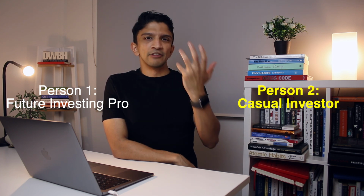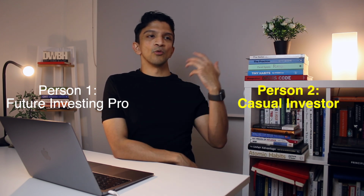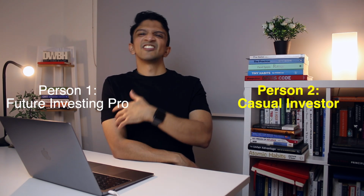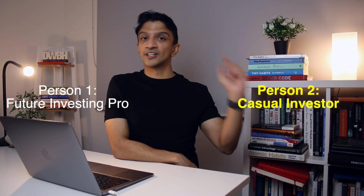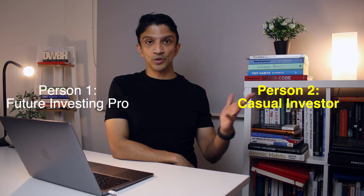I don't really need a lot of research tools because I'm just going to buy ETFs from Vanguard. I'm just going to buy ETFs from Beta Shares. I'm just going to buy it once every few months. I don't need options trading opportunities. I don't even need to invest internationally. I don't really care about that. I just want to invest in Australia. And if I want to invest internationally, I'll invest in ETFs that have an international facing, and I'll deal with the currency fluctuations that way as well.